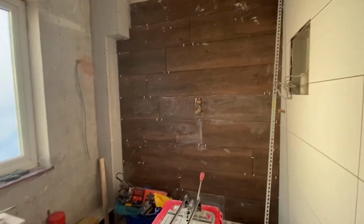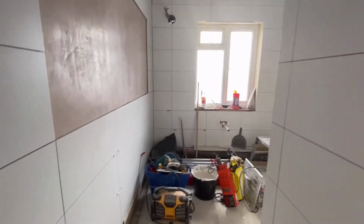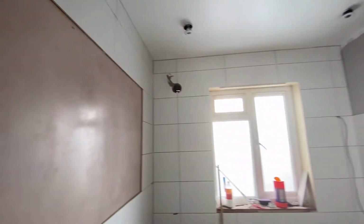End of day 10, and you can see that most of the tiling has now been done. It's all coming together really nicely. Space for the mirror, looking good.